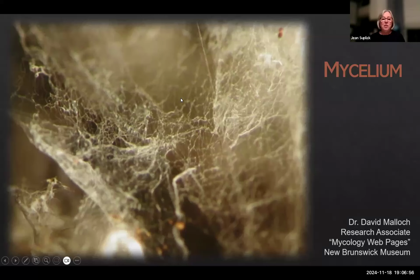So here's a picture. Of course, this is a microscopic picture of mycelium. Over the course of several weeks, the mycelium grows, and it grows into this tangled mat. The hyphae release chemicals that actually dissolve the food, and the digested nutrients are then absorbed by the growing fungus. So that's kind of the simple way that it works.